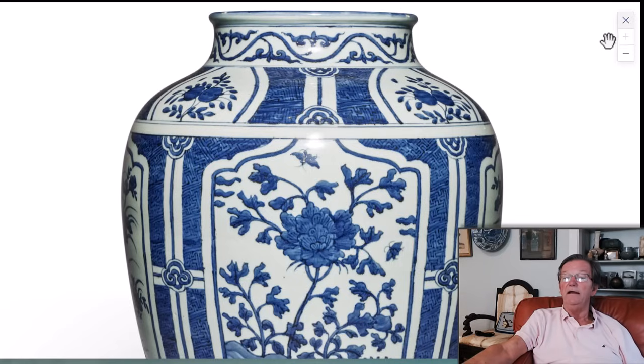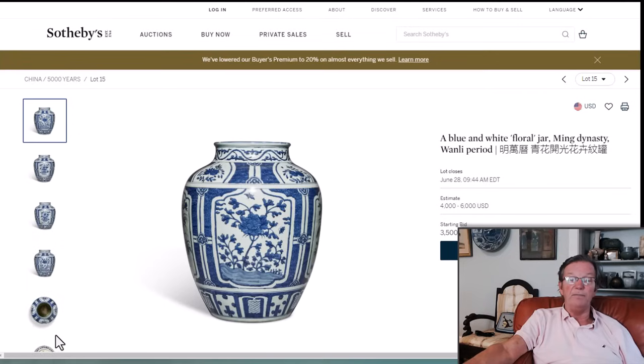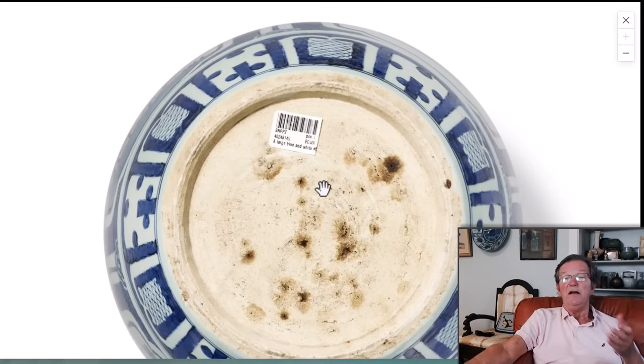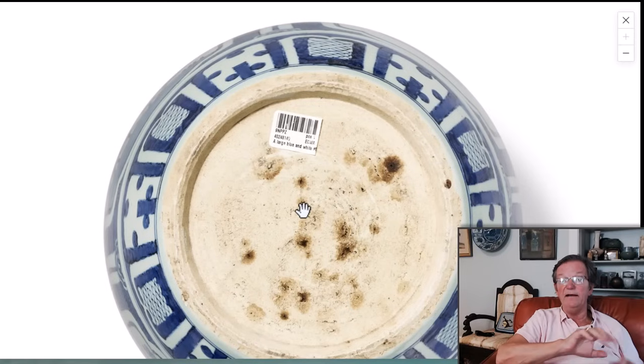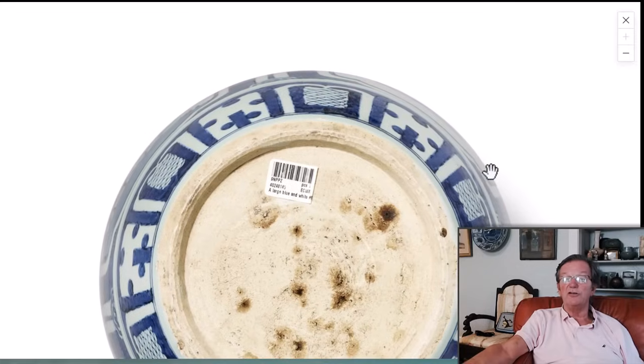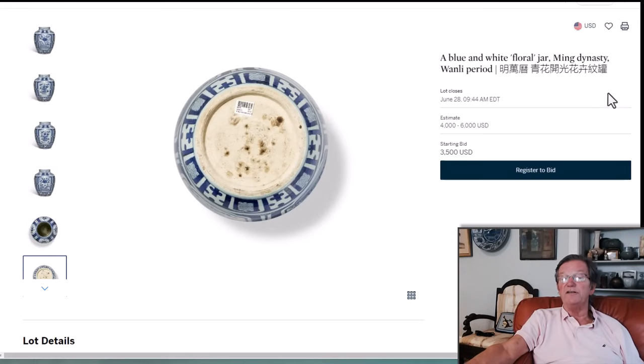Good looking pot. And again, you have pictures of the bottom. Here it is. And sometimes these are flat, sort of like the Kangxi vase we just looked at. They can look like that, or they can have a decided foot rim on them like this one, very developed. But that's the color of the paste. This has been cleaned, I think, so you can see the paste, which is fine. It looks good, and estimated again at just 4,000 to 6,000.